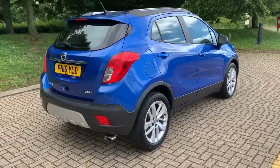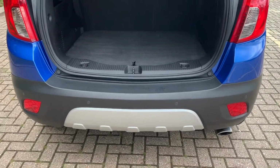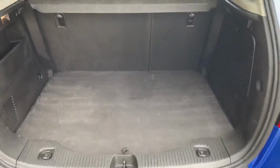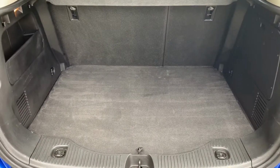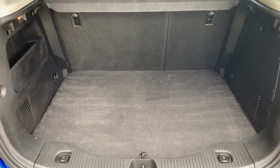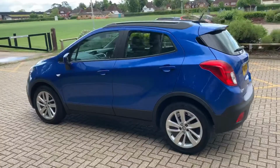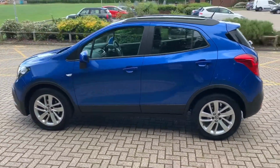Let's start off inside the boot and then work our way around the rest of the car from there. As we approach the boot, you can see we've got reversing sensors, plenty of boot space as well, along with that 60/40 split folding rear seat, should you wish to increase that space even further. Okay, so we're just going to work our way back round to the front of the car, and then we'll hop in and run through some controls on the inside.